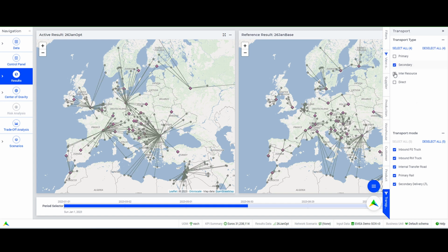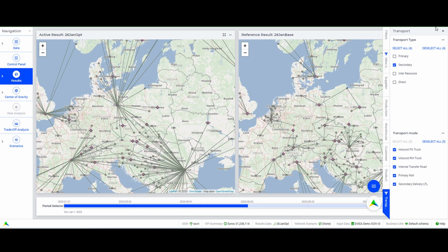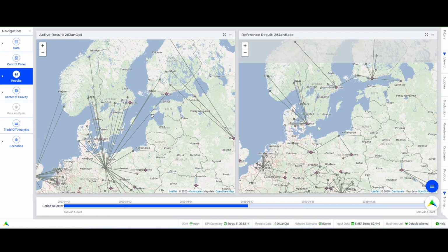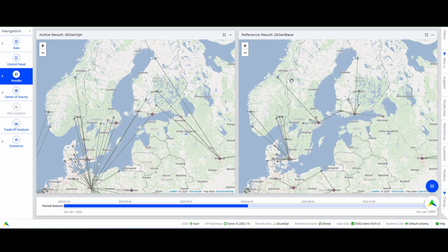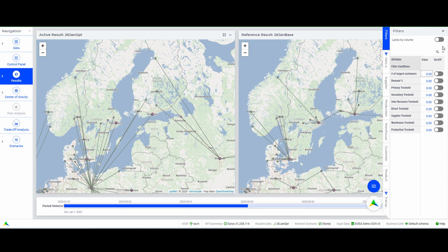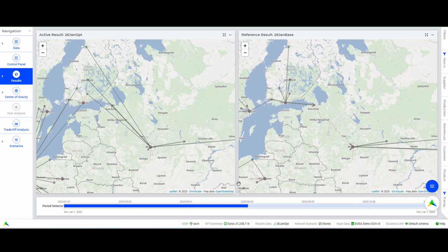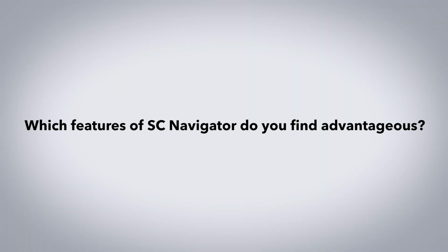AkzoNobel transforms its supply chain by using AIMMS by following a typical network design process, I would say, or project process, which means we will capture the business environment, customer needs, growth segments, growth scenarios, but also constraints, and then model this into a digital twin, capturing all the products, the flows, the costs, and everything that you need to put into the model. And then run different scenarios that actually help us to reconfigure the supply chain network.